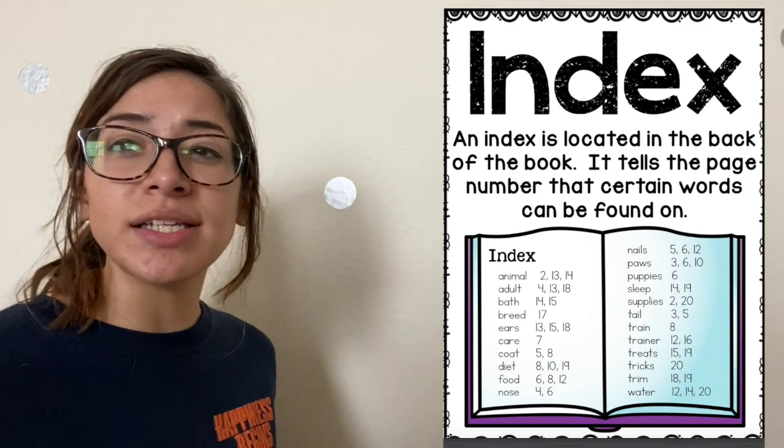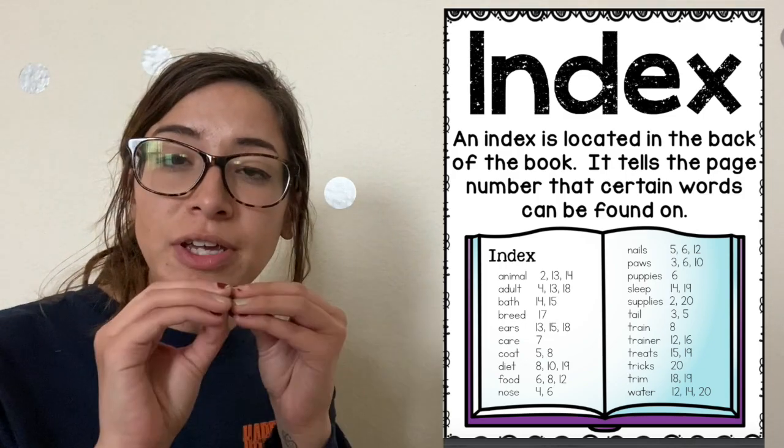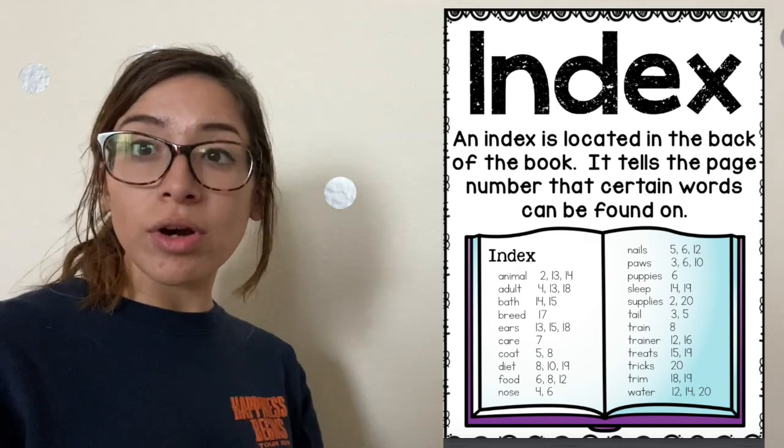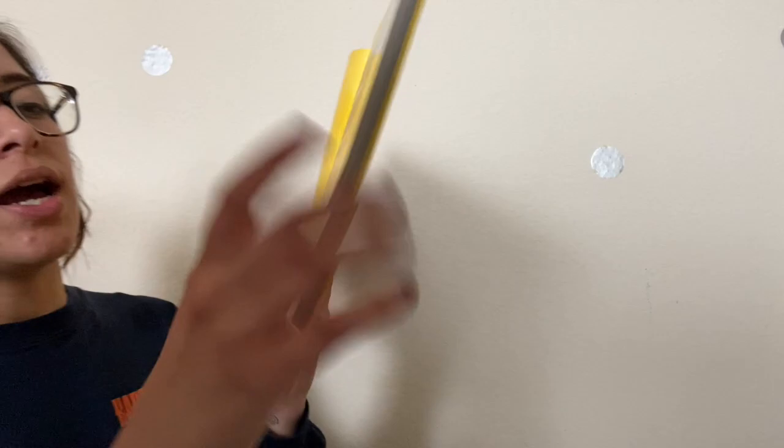So what an index is, it's like a table of contents, but with a lot of very specific topics that you're looking for, or a specific phrase. So I'm going to use the index to find specifically information about Venus. So I'm going to use my table of contents. It says my index is on page 126.